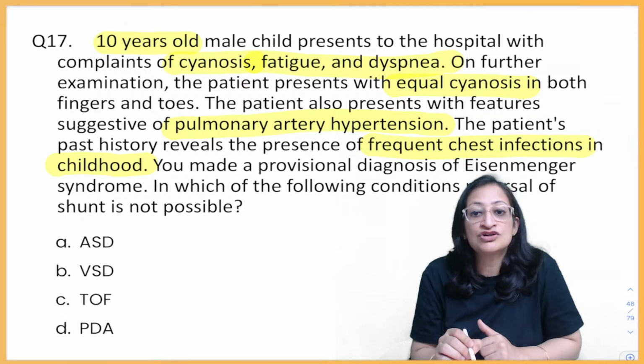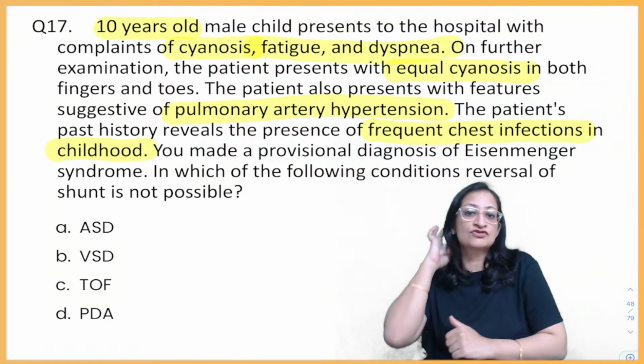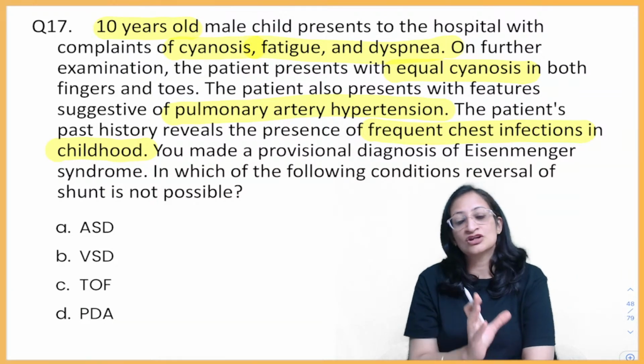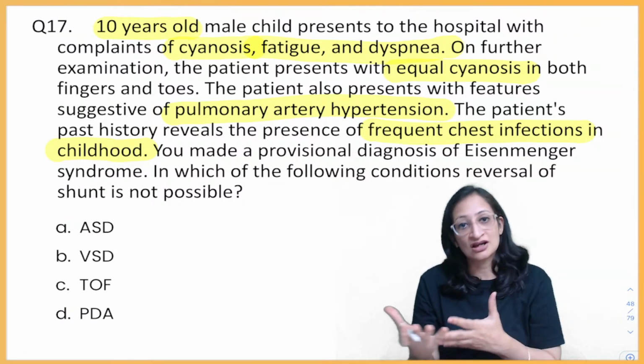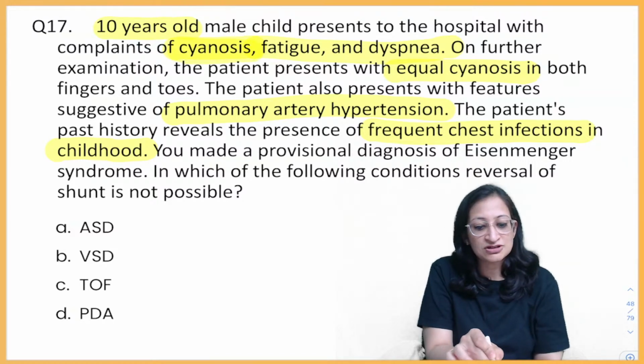You have made a provisional diagnosis of Eisenmenger syndrome. In which of the following conditions reversal of shunt is not possible? So, in essence, after going through the case scenario, you can make out probably this child has some heart disease like VSD, because of which the child was having recurrent chest infections, and now Eisenmenger syndrome has developed, and the child has now developed cyanosis.